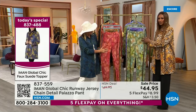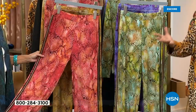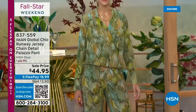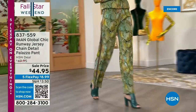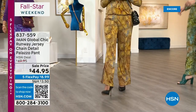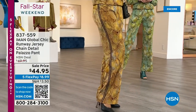It's a snake print. We all have had our share of leopards and florals all summer, so for the coming months, we want to try new animal prints, and this is that snake print. We have four colors: the purple, the green, the gold, and what's called the burnt orange. And the burnt orange is interesting.